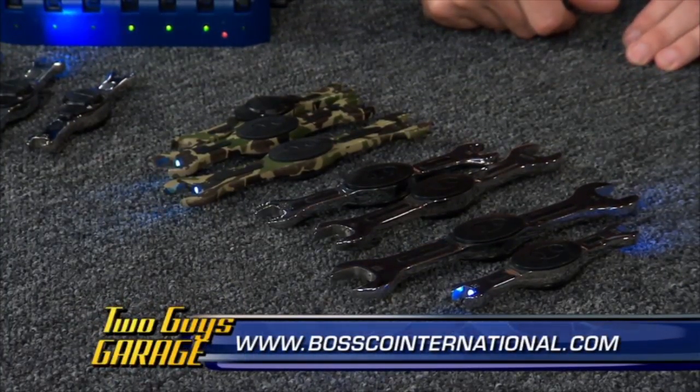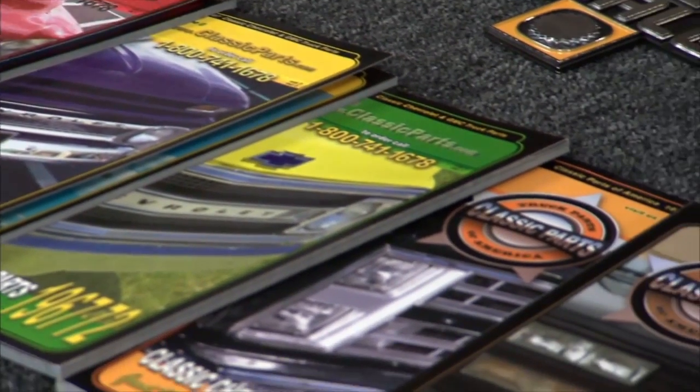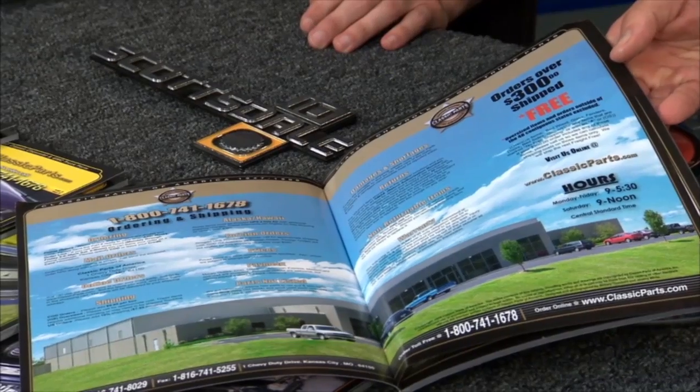Everything a man needs. All right, next up from Classic Parts America, it's all about Chevy Trucks. Now these guys have you covered from 1947 all the way to 1998. Yeah, there's 6 catalogs. They have 13,000 parts stored in a 40,000 square foot warehouse.